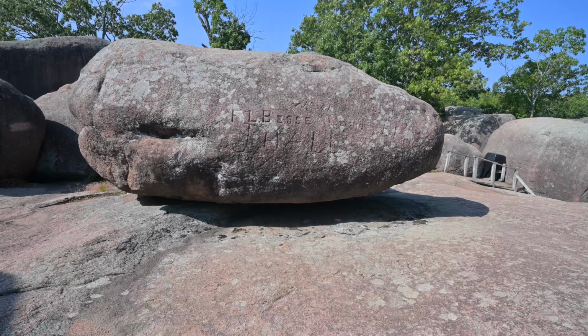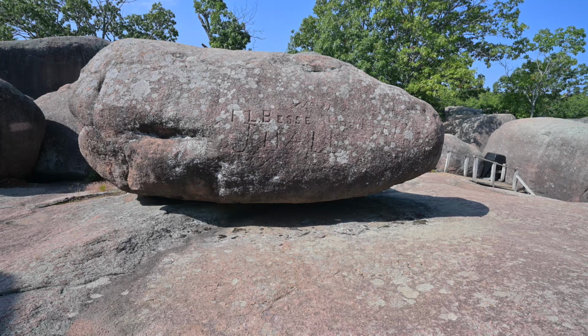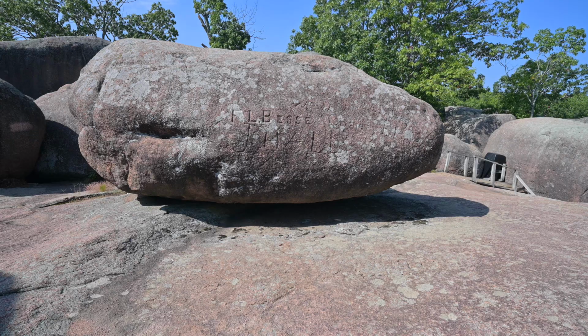All of these rocks, the boulders and the bedrock, have names. All of them, dozens of them everywhere. Several have dates too. In fact, there's one to my right with the date of 1833.